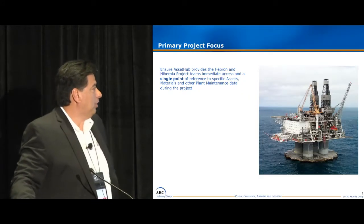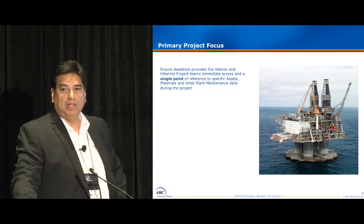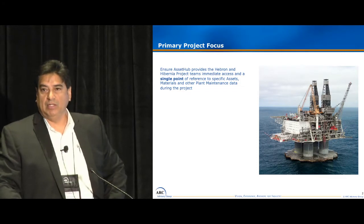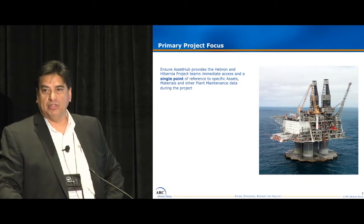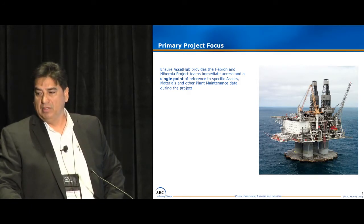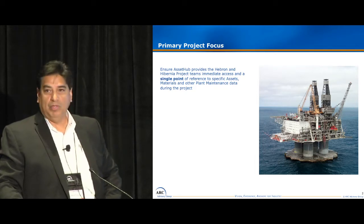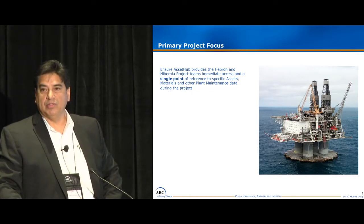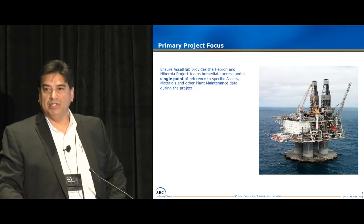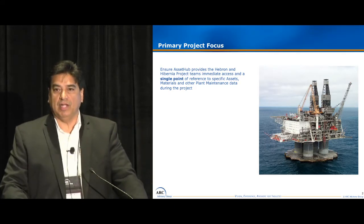Our primary project focus is to have a single point of reference for our assets. And that's an all-exhaustive list of things that we need. Everything from inventory, recommended spare parts list, maintenance plans, asset registers, dependencies, attributes, regulatory requirements, things that are relevant to the platform, easily accessible, not having to reach out to Houston and find out where this information is. We want it at the fingertips of our guys that are on the platform. They need the information in real time, they have a hard hat and steel-toe boots. A single point of reference, that's why.